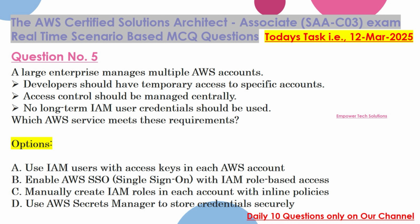Question 5. A large enterprise manages multiple AWS accounts. Developers should have temporary access to specific accounts. Access control should be managed centrally. No long-term IAM user credentials should be used. Which AWS service meets these requirements?